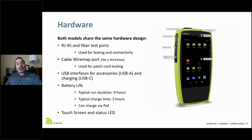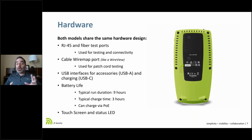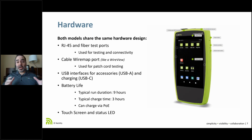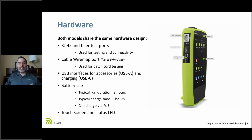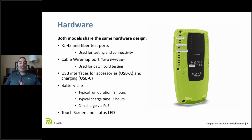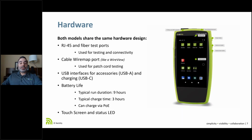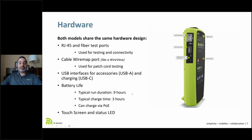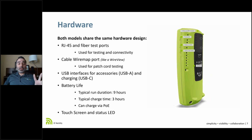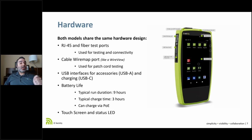As for hardware, this is basically how the LinkRunner AT 3000 and 4000 look. Notice that the form factor of both models is shared, similar to the 1000 and 2000, where they looked almost identical. The only difference is that the 1000 model did not include the fiber port. But in this case, both the 3000 and 4000 models from the outside look the same. So on the top, you'll see that they both have an RJ45 port, you can see it over here, and a fiber test port. Notice that the two ports on the top of the unit are used for testing. You can also use them for connectivity. So those are the test and connectivity ports.